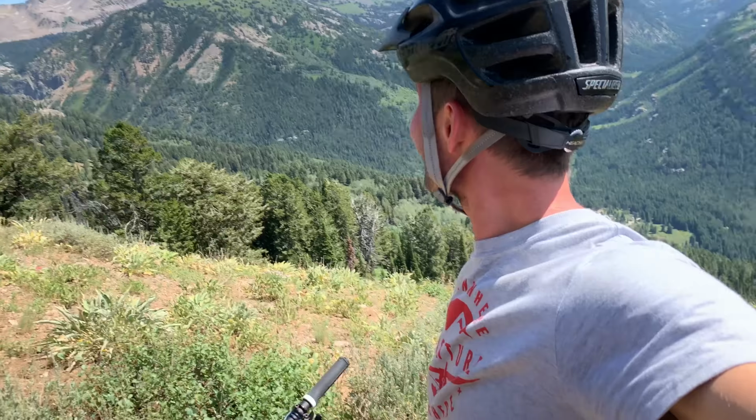That view does not suck. This is the Grand Tetons. My dad and I just rode up here from the base of Targhee. We're now heading down. 38 special, supposedly it's like 38 switchbacks. It's supposed to be pretty gnarly. My dad's an animal.